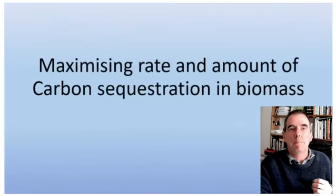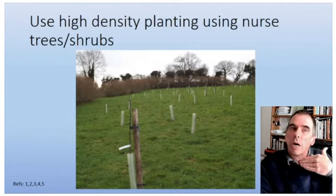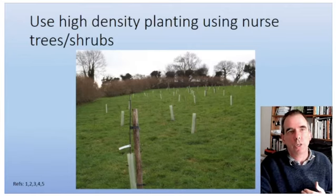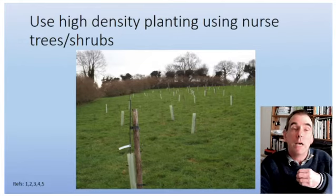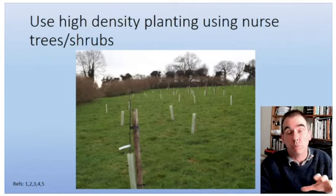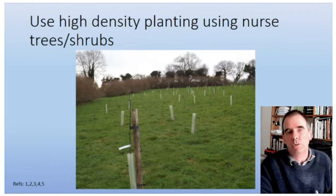Looking first at maximizing the rate and the amounts of carbon sequestration into biomass. This is in food forests and forest gardens now. Firstly, try using high density planting systems, using nurse trees and nurse shrubs. By high density, what do I mean? Well, probably a tree or a shrub maybe every 1 to 2 meters apart when you plant. That's very high density, higher even than for forestry density planting, which is normally 2 to 3 meters apart.